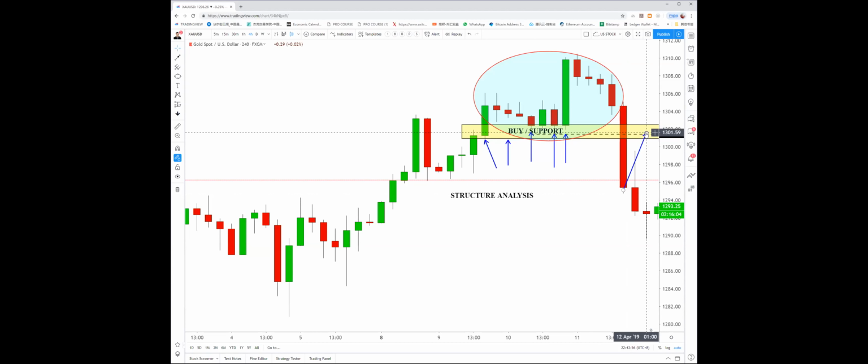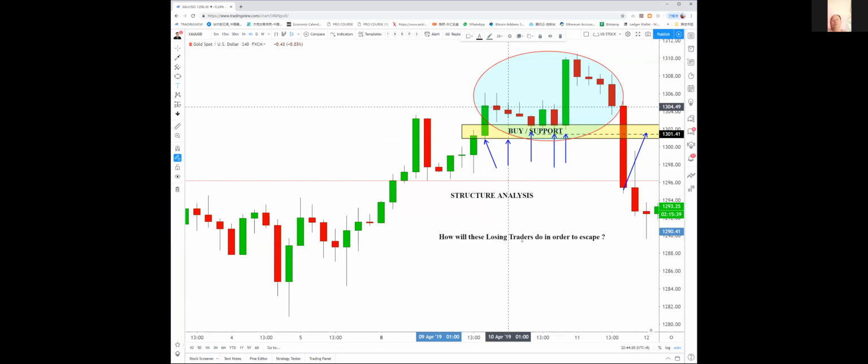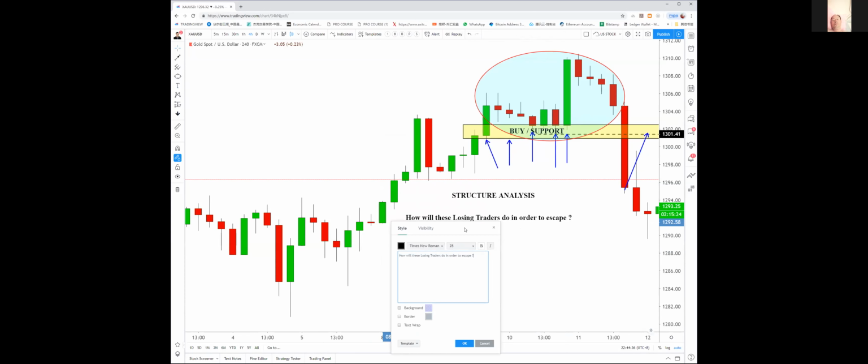Okay, so my question is, how will these losing traders act in order to escape? By definition, losing traders means the previous buyers after the breakout candles who became losers, right? They are in a floating loss. How will they behave? You say run. How to run? In what kind of action? What action are they going to make?